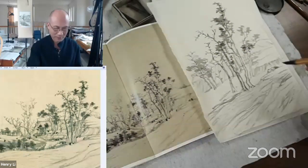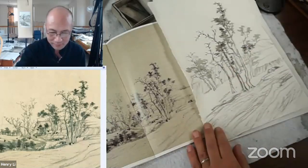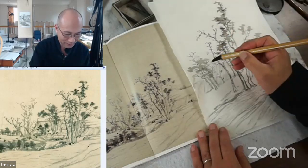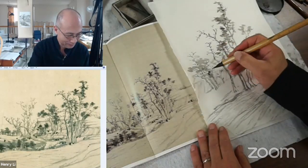I just created my own structure. You don't have to really identify the structure in this case. I just copy the idea, not the traces. That's the advice. Okay.